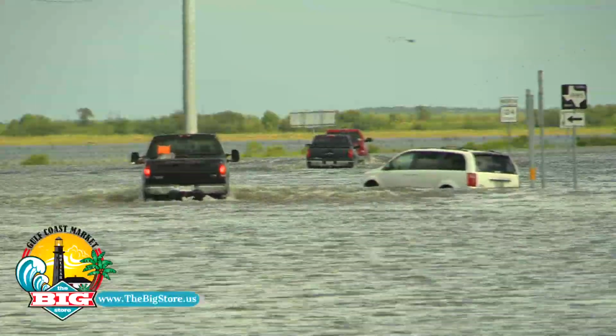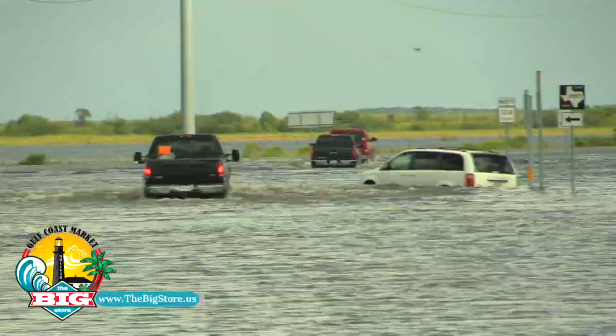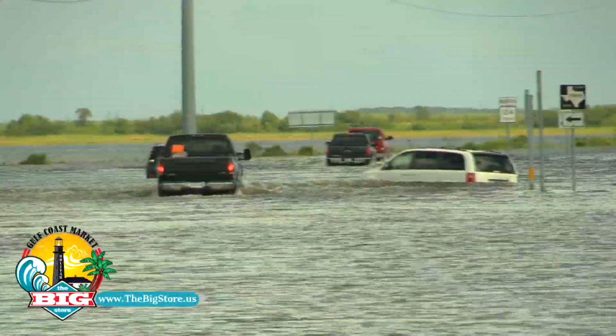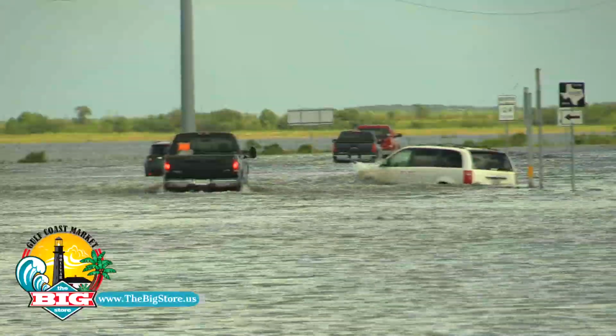We're going to head on out. Hope y'all are safe. Say your prayers for everyone in Southeast Texas affected by this flood. And we'll be back a little bit later on.